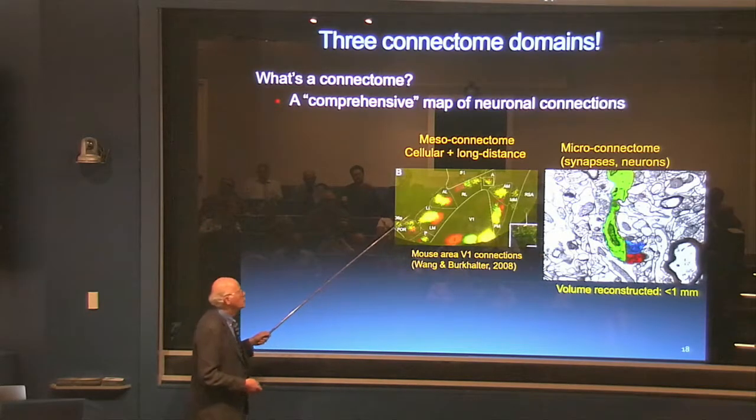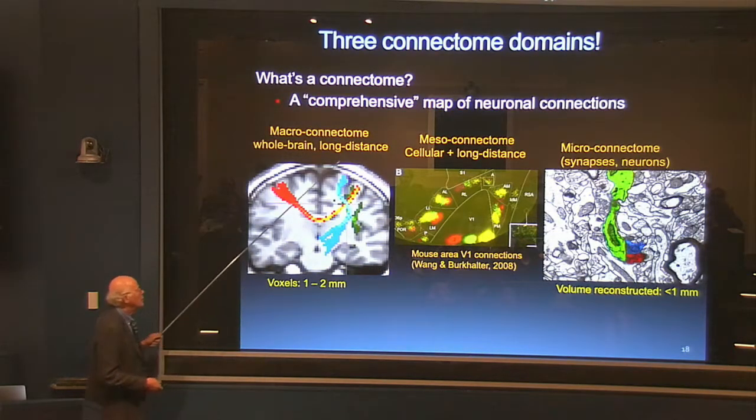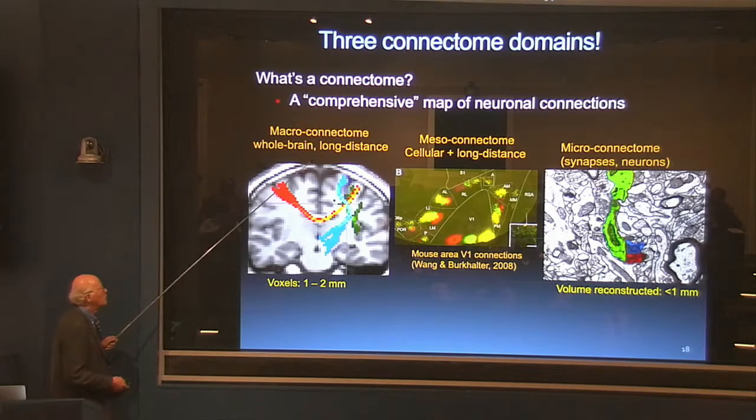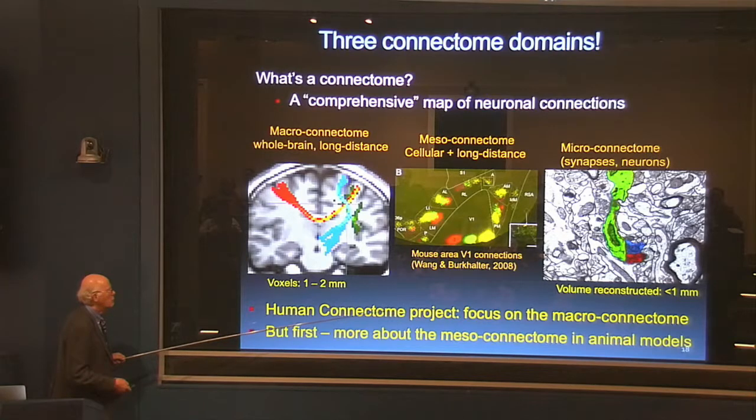Then there's a mesoconnectome world in which one can look at local and long distance connections at very high resolution, but not ultrastructural yet. But that has to be done by tracer injections or other invasive methods in many different animal model individuals. I'll be talking mainly about the macroconnectome world, which uses in vivo imaging mainly and uses volume elements or voxels that are 1 to 2 millimeters on a side to capture information about brain structure, function, and connectivity. So that's what the HCP project we'll talk about in a short while covers.